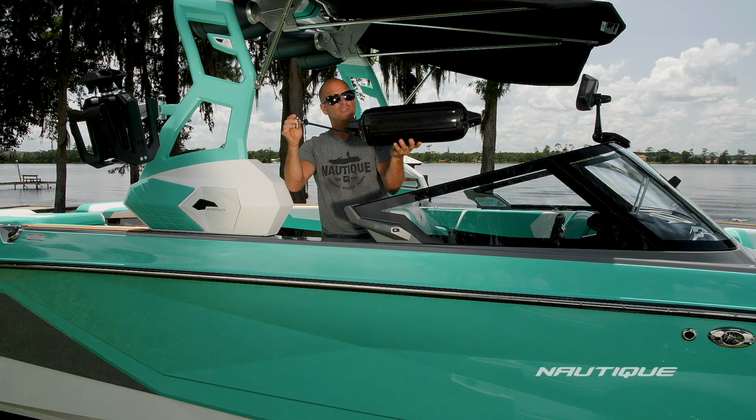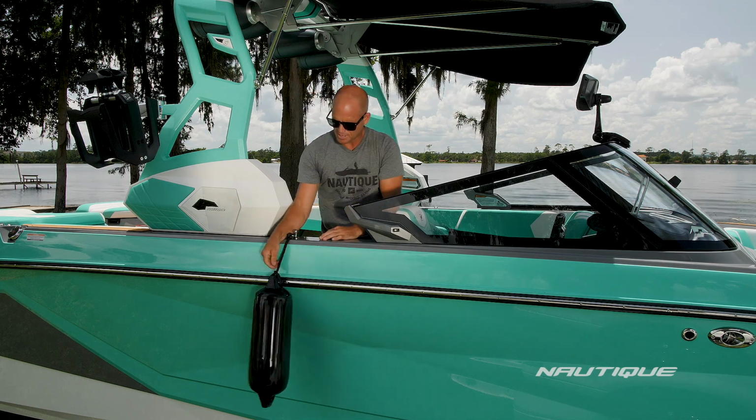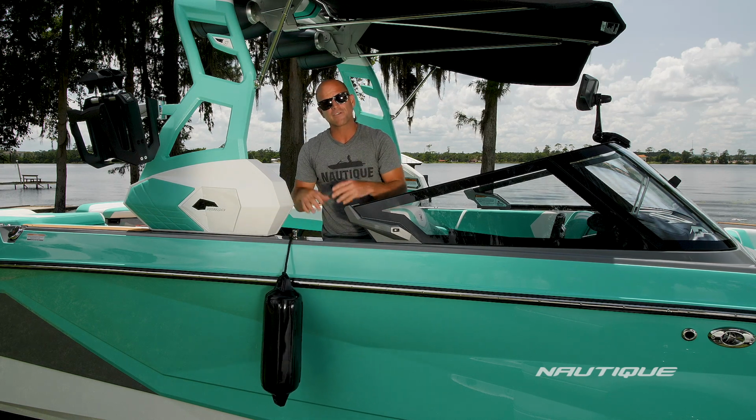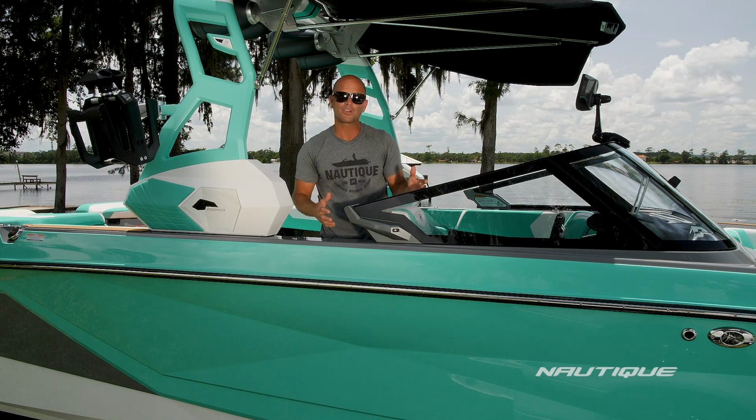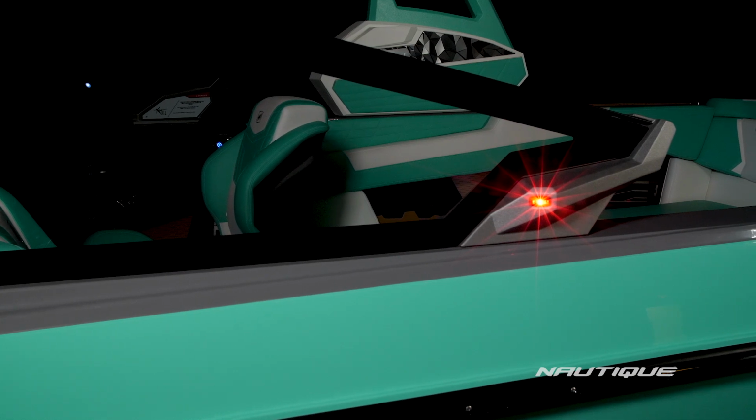It's this clip right here that you attach your fender to, insert it, and your fender's at the perfect height every time. We've got this aggressive looking windshield to help with the progressive look of this G25, and we have navigation lights right within the frame.